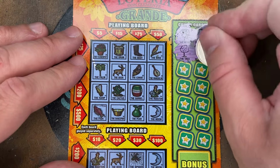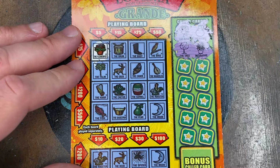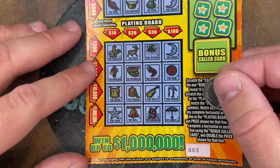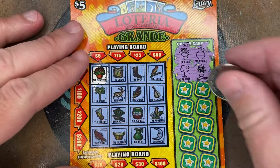We got a tree and a flower pot. Well, we have a flower pot right here. Do we have a tree on top? No tree on top. Do we have a tree or flower pot on the bottom? No tree, no flower pot on the bottom. All right.